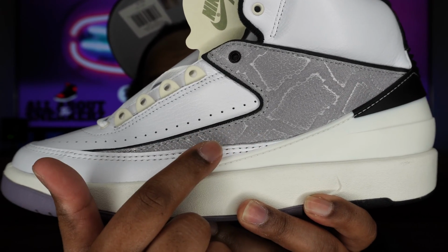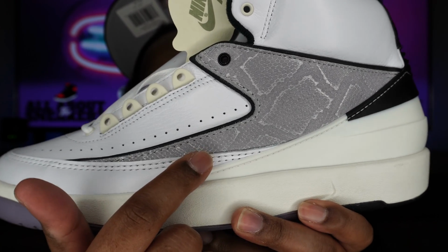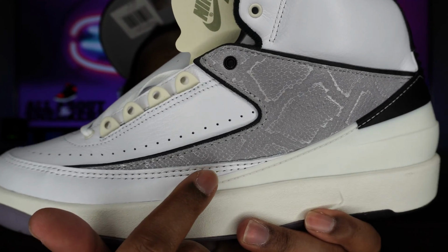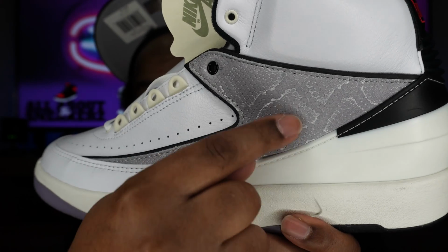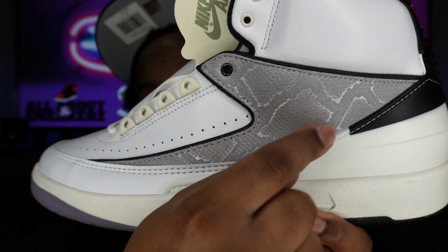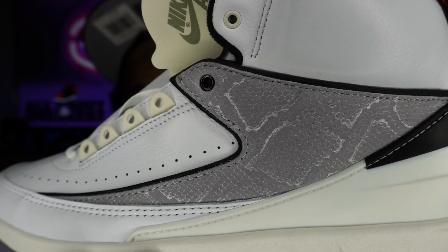We do have this Python-like snake print pattern, very, very clean in my opinion. Nice light gray complexion, and it's a different pattern than we typically see on snakeskin sort of shoes. This really does resemble the markings or the pattern of a python, and it's really dope. It has sort of a metallic look going around the shapes. I'll get close, you can still see it has a snakeskin complexion as well.